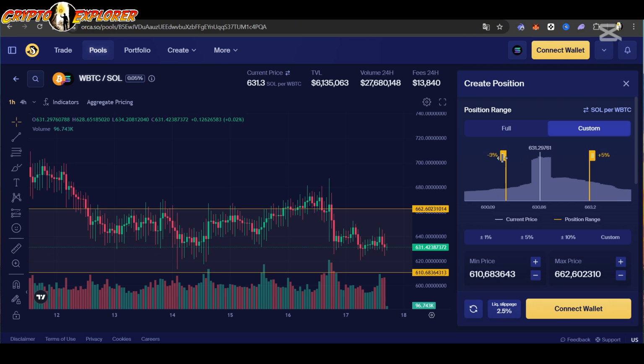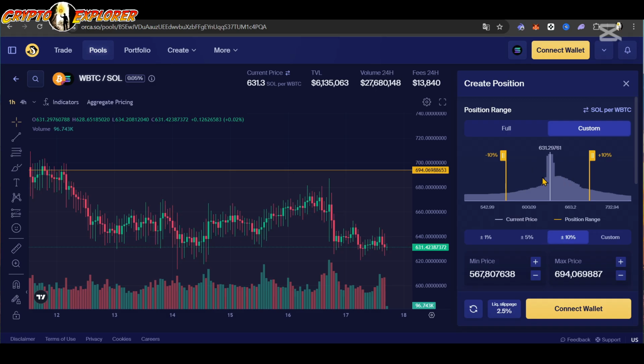Just be aware that if you're making things count with a tighter range, you will definitely need to be on top of things more often, once a day at the very least, a couple times a day depending on how tight your range is. But otherwise, if you go with an overall 20% range on such a pool, you can probably check it every other day and see if you're still in range or not.